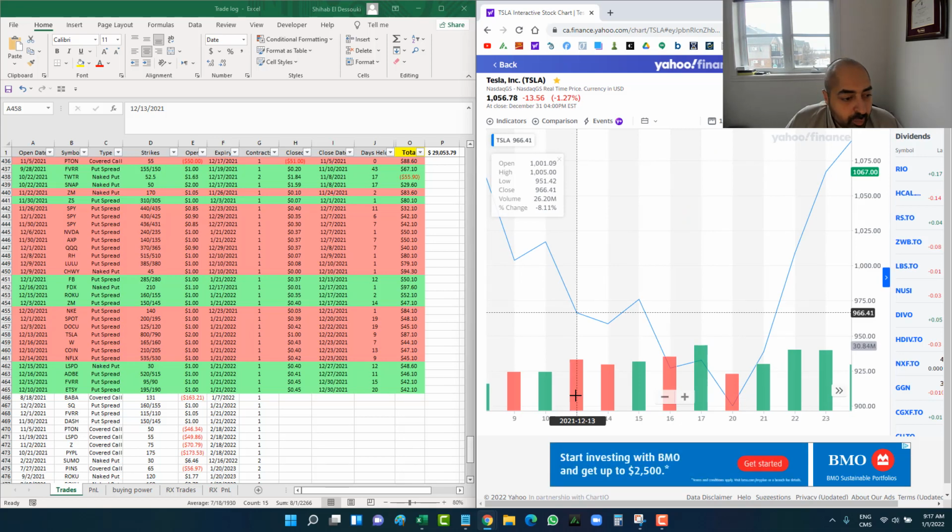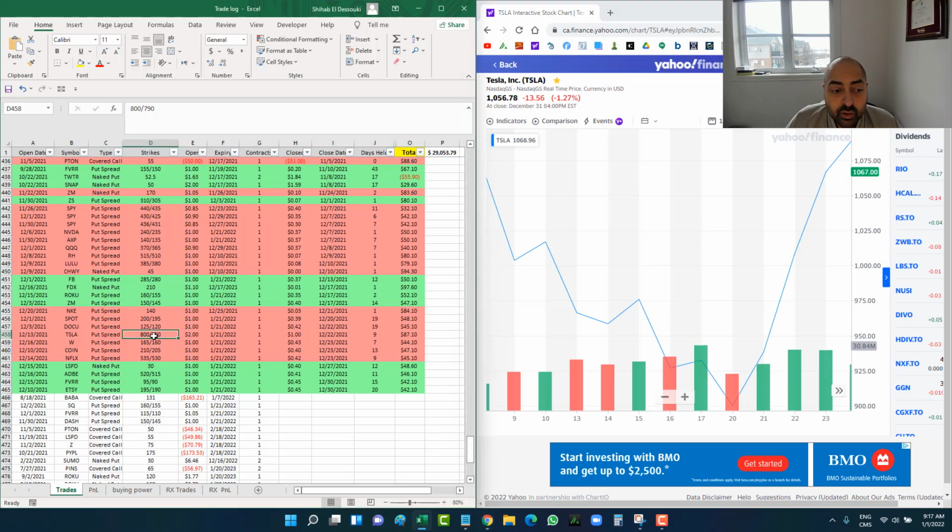I opened a put spread for January 21st expiry, 800, 790. So, I mean, 800 is 150 points away on Tesla. It's pretty good for $2. So this was a 10-point wide spread. I usually do 5-point wide spread, but there were no 5-point wide strikes for Tesla on January 21st. So I went for a 10-point wide. I didn't mind doing 10-point wide on Tesla, but in this case, I usually try to collect $1 on a 5-point wide spread.